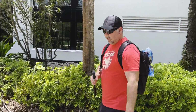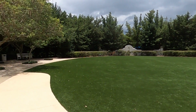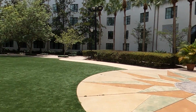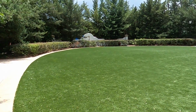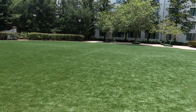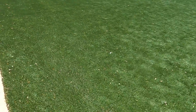Hey there, hubby. How's it going? I'm gonna walk all the way out here to the water taxi. So if you look, this is the back courtyard here, come out of the back entrance. If you come back this way, it's gonna go to the water taxi. I'm guessing this courtyard, they probably use it for like maybe weddings, I'm guessing. Looks like it's artificial turf. Let's see actually. Yes, this is artificial turf.